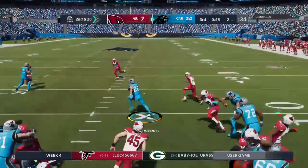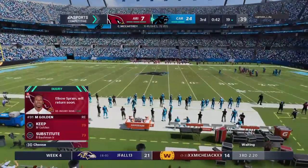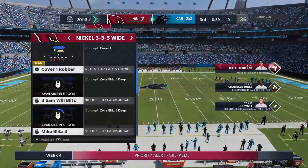On second down, McCaffrey. And he's got room. And he'll be about a full yard shy of the 20 at the 19-yard line. That one good for 17 as they're set up better now for third down.